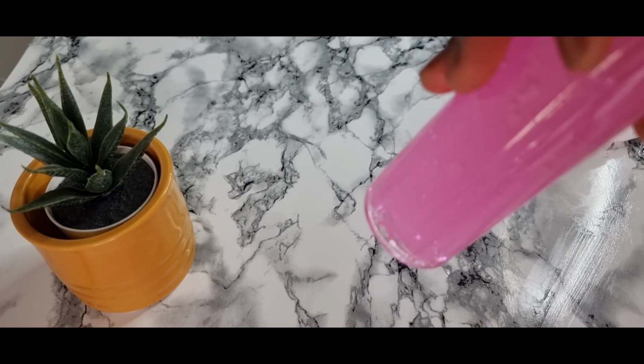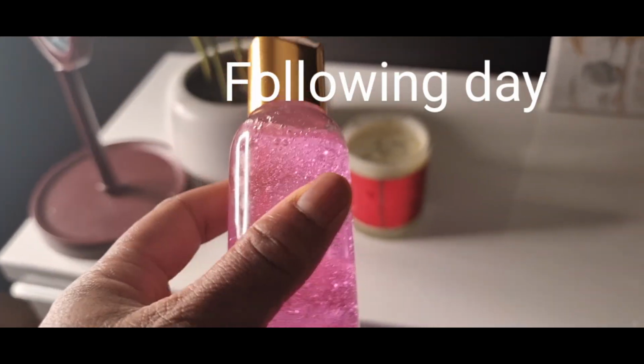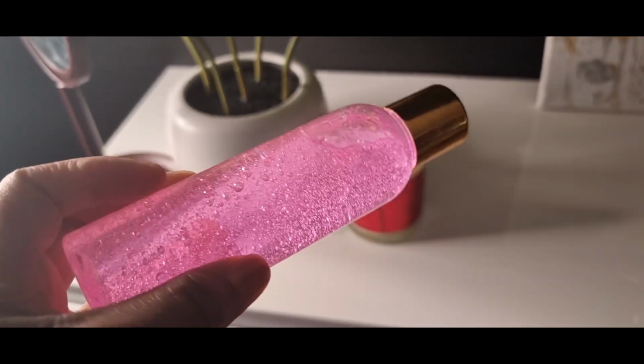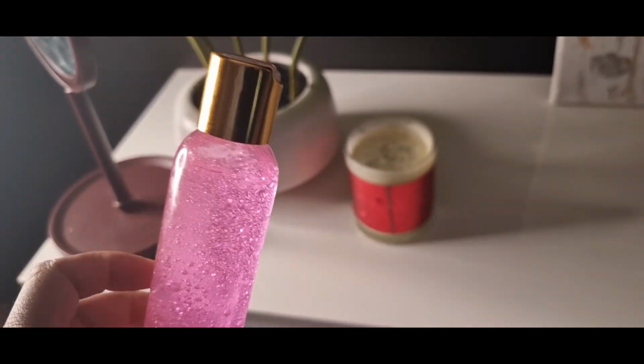Bye bye. So guys, this is after 24 hours, and this is how our shampoo is looking. You can see through it, you can see that beautiful color, and I love it.